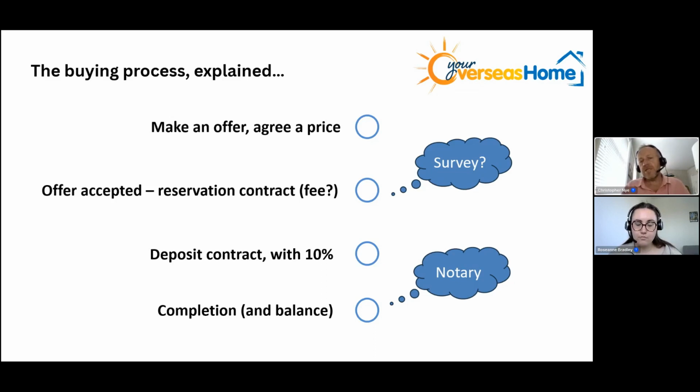RICS, that's the Royal Institution of Chartered Surveyors. They work, I know, in Cyprus and in Portugal, and you can usually find a RICS surveyor to check the property over. Or I believe in some countries they use an architect. So one way or another, you can get a survey if you want to.